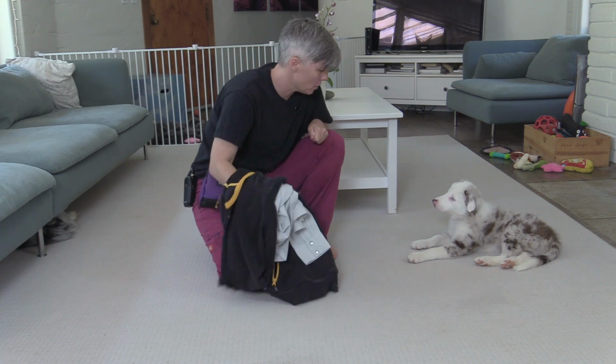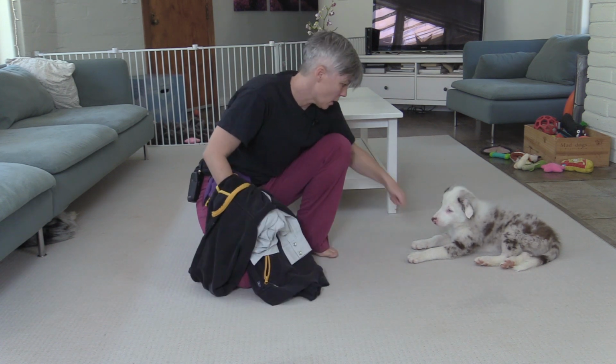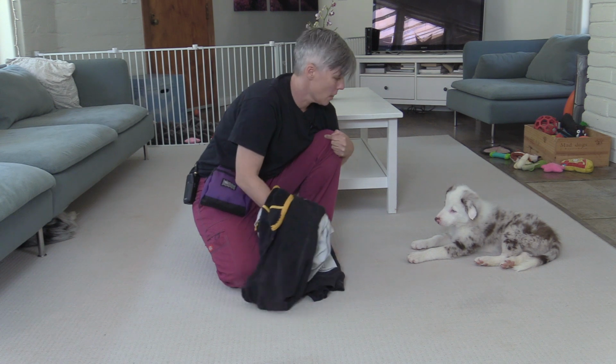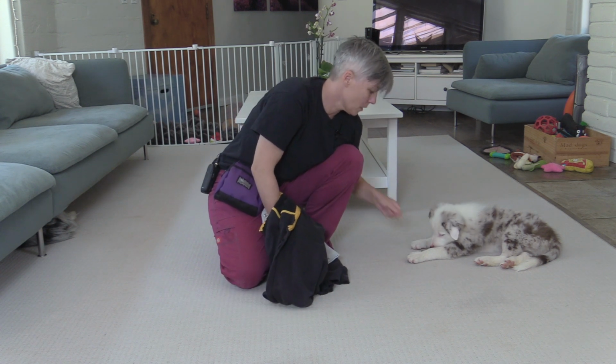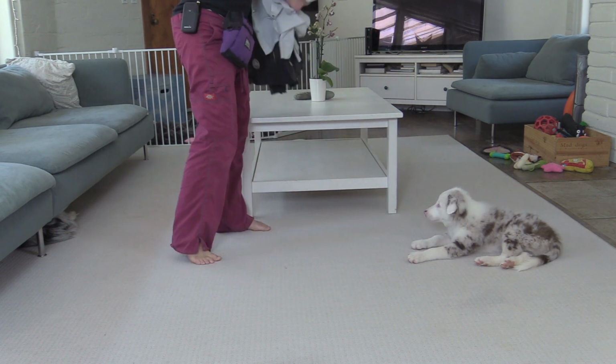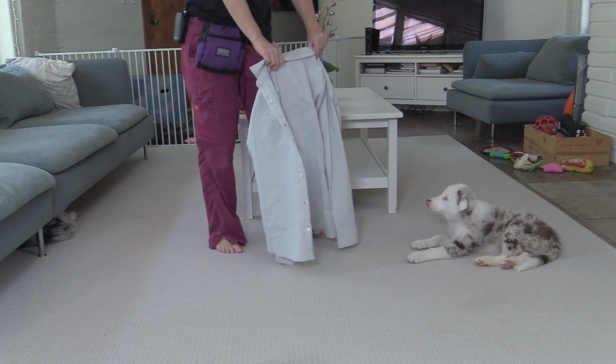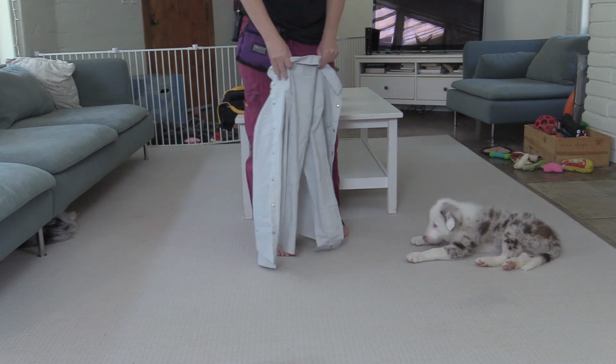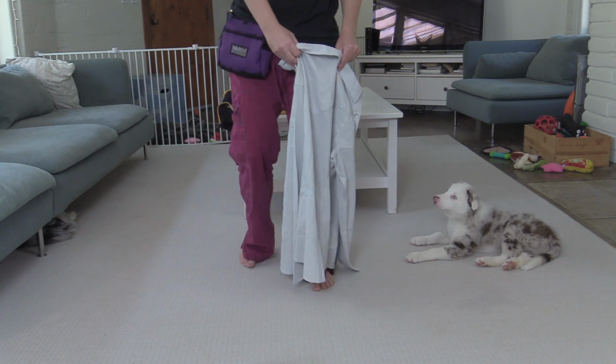To generalize the behavior, I'm going to use a couple different materials that are more flowy and work on the same exercise with the pup. Now, if he started getting overexcited, I'm just going to end the session and then work on it at another time. So first, this shirt can simulate a dress. Good, because I'm not going to wear a dress in this tutorial. I might get someone else to do that. Good.